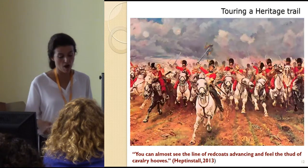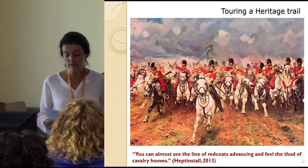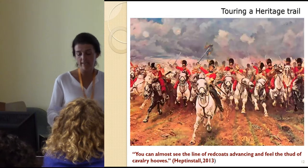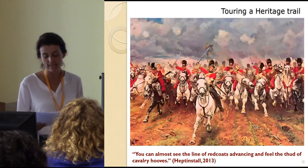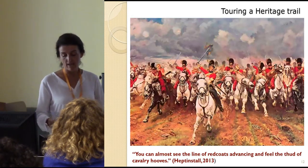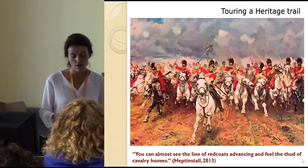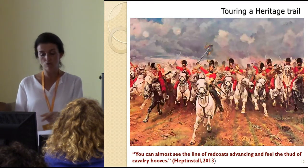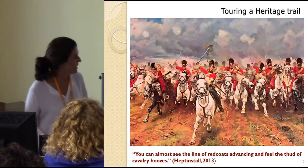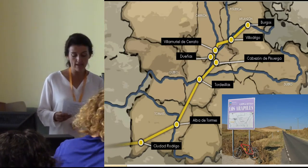Our emphasis is on being there, not just looking at it. So we understand that a travel experience of this characteristic should be approached by making visitors feel history rather than contemplating it. Just as reporter Simon Heppenstall reported while visiting a battlefield during his tour of the vital sites of the Peninsular War in Spain, he wrote this: "You can almost see the line of redcoats advancing and feel the thunder of cavalry hoofs."